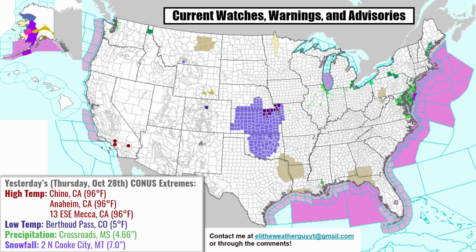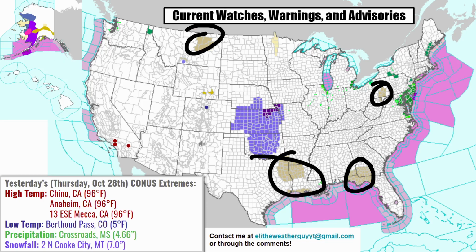Before we get to that, we do also have some flood watches up in parts of the Northeast. So that includes parts of Maryland, D.C., Delaware, Pennsylvania, New Jersey, even into parts of New York, Ohio, Michigan, and even through a little bit of Maine as well. We also have some scattered wind advisories throughout the country in a couple of patches here and there.